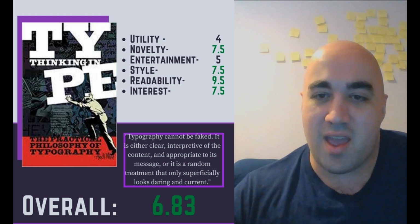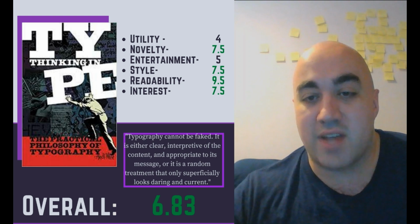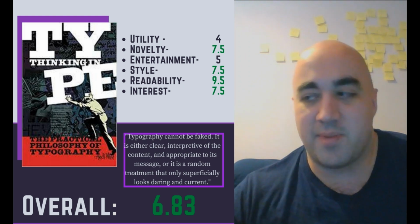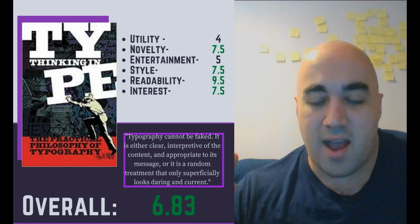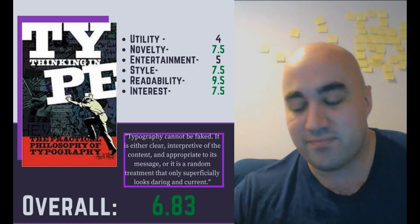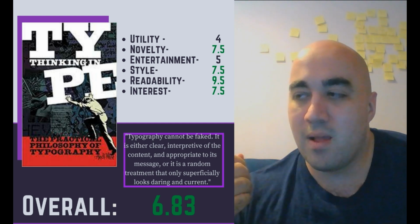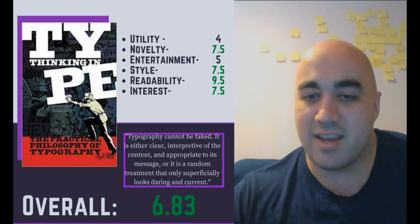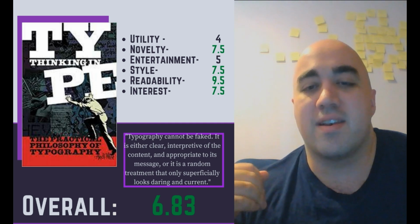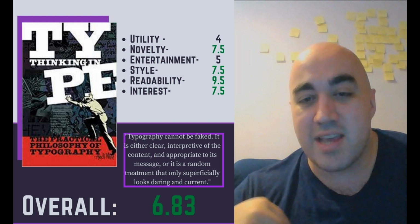And it sort of reveals some of the importance of typographical developments, but I don't think it's going to contribute to your life a lot. So I gave it a utility of 4. As much as I like typography, and I think more today than ever, the importance of the average person understanding design is just higher.